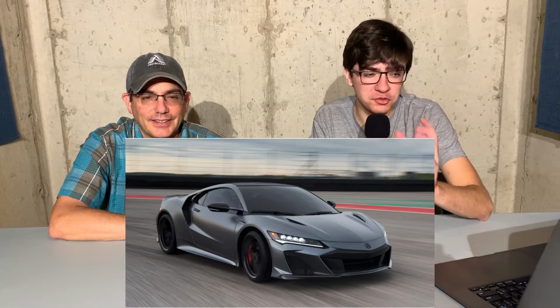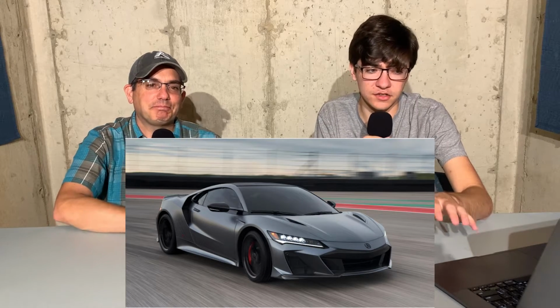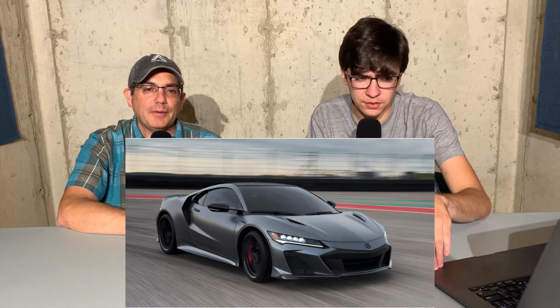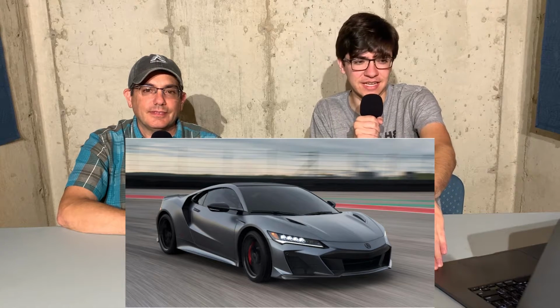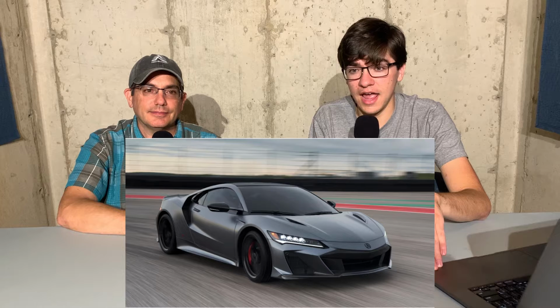Revisiting from last week, Acura has revealed the 2022 Acura NSX Type S, and I can't find anything wrong with it. It's perfect. I love it. So this incredible car gets a 27 horsepower increase for an even 600 horsepower being pushed out of the twin turbo 3.5 liter V6 and 3 electric motors. And the redesign I think is perfect.